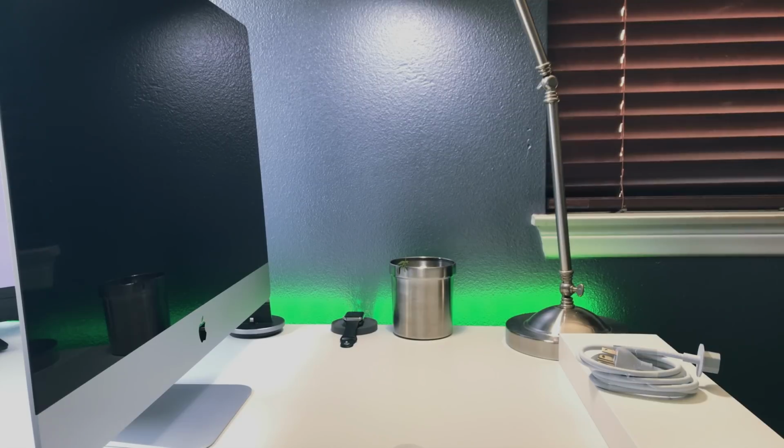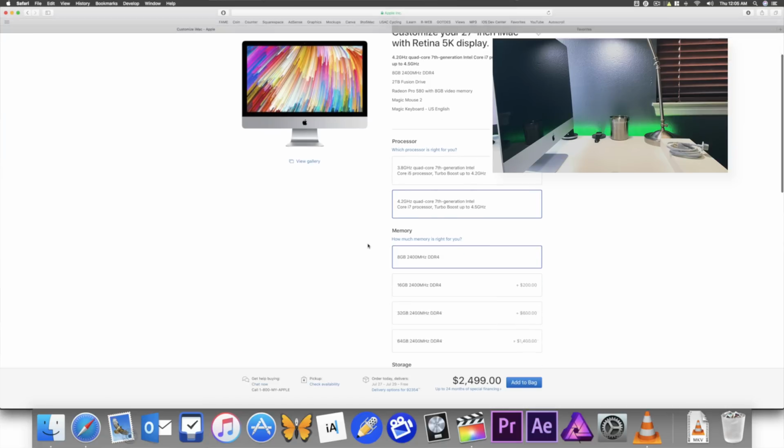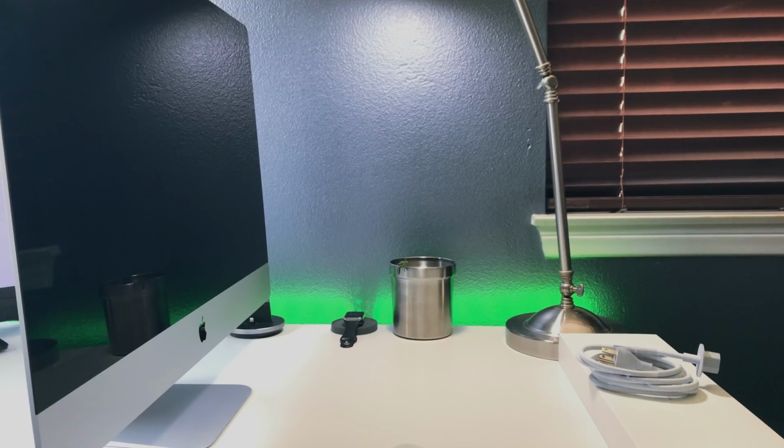Now back to the specs. We did only select one spec bump, and that was the processor. The reason for that being all the other upgrades were outrageously priced. The CPU alone was quite an expensive upgrade, but we didn't want to have to take the screen off to upgrade the internals. What we did want to upgrade was the SSD and the RAM.